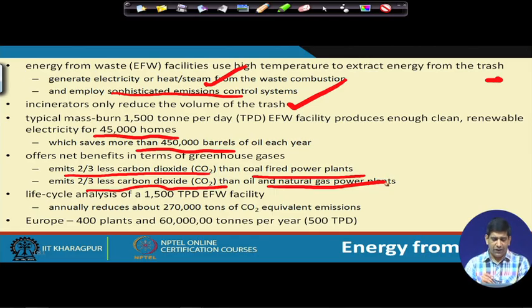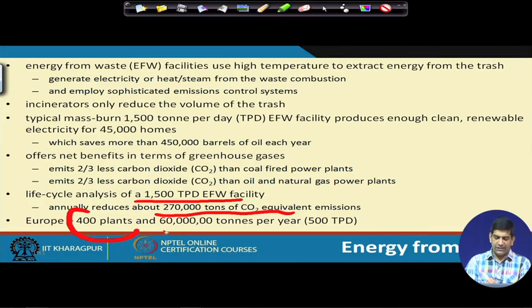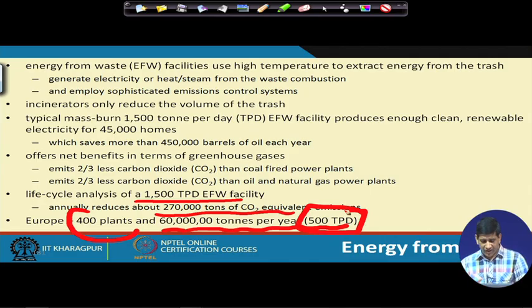If you do the life cycle analysis of a 1500 tons per day EFW facility, we see that it annually reduces about 270,000 tons of CO2 equivalent emissions, compared to the waste going to the landfill. In Europe, we have 400 plants altogether handling 60 million tons per year, like 500 tons per day per plant. But in India, we produce much more than that.